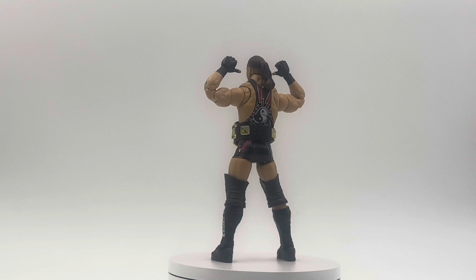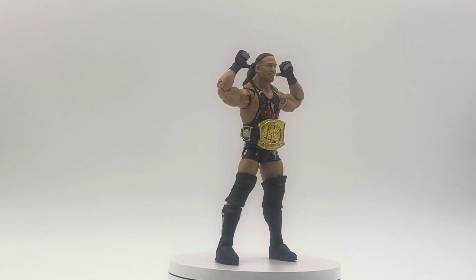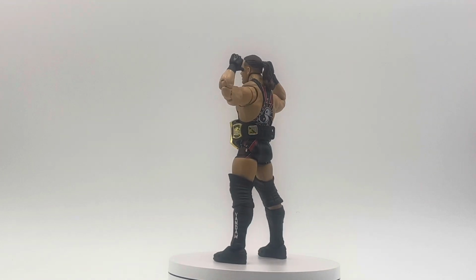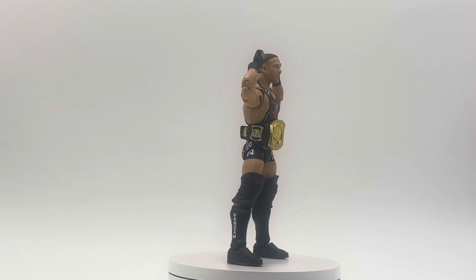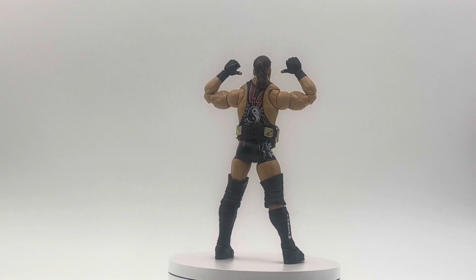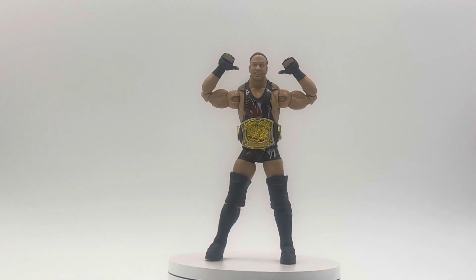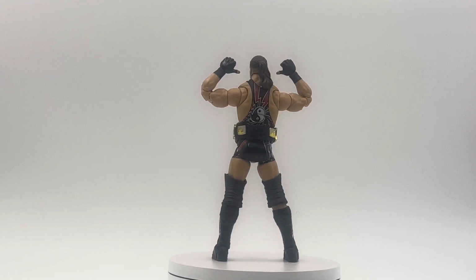This is the singlet they should have done for Kurt Angle. To be honest, this body fits for Kurt Angle because Rob Van Dam and Kurt Angle are basically the same size and kind of the same height. Maybe Rob Van Dam is 6 foot, but I believe they both are like 5'11" or something like that. This is the perfect body for a Kurt Angle figure. Anyway, you got the singlet and everything. The torso is great. You get the switch out ponytails, different hair sculpts. All the hair sculpts are great.